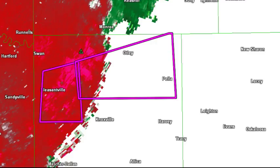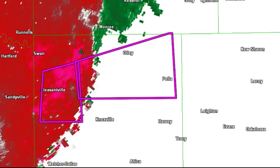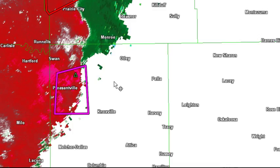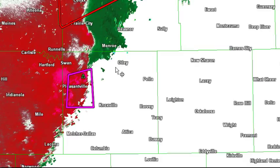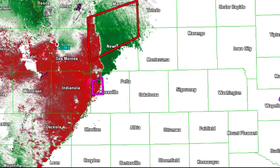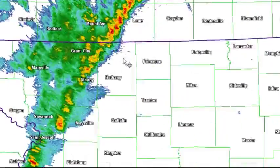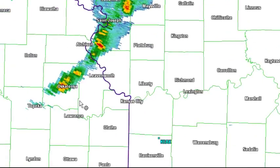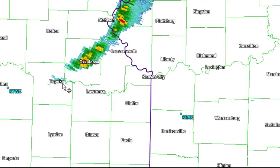If we back that up, though, I'm sure we were seeing a kind of a localized spin up out in that area. So probably earlier we had something going on in that region right there. So that's going to be around the Pleasantville, Otley area of Iowa. And then taking a look down the line, just looks like a lot of linear stuff, lots of multi-cells all the way down to the Topeka area.